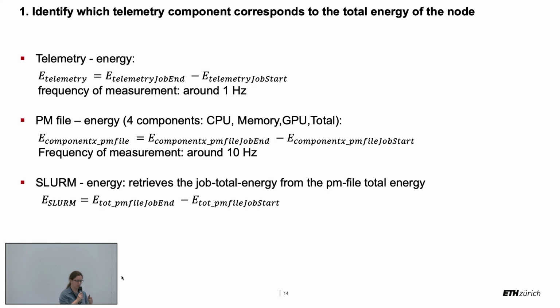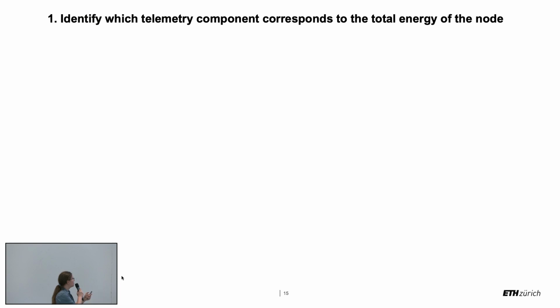Next, last, we have Slurm. And Slurm, what it does is that it goes to the PM file of the node, and it reads the energy at the beginning of the job and then at the end of the job. So before the job starts and when the job ends. And then it takes the difference of the two. So here I talk about PM file because to identify which component of the telemetry corresponds to the total energy of the node, we had a look at the PM file because it has more variables than Slurm for the energy.